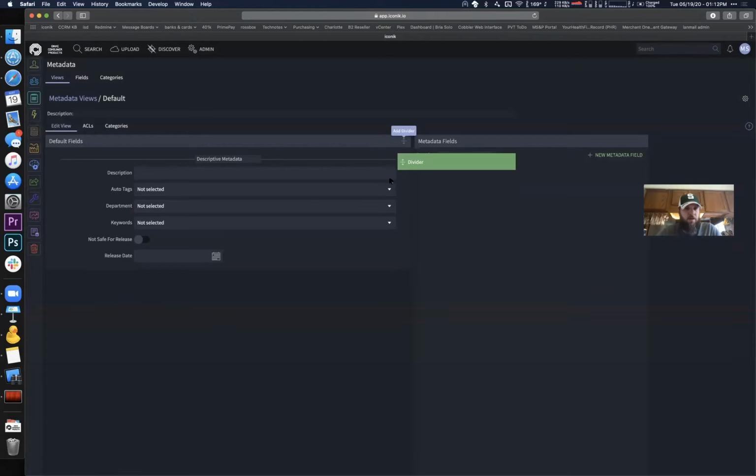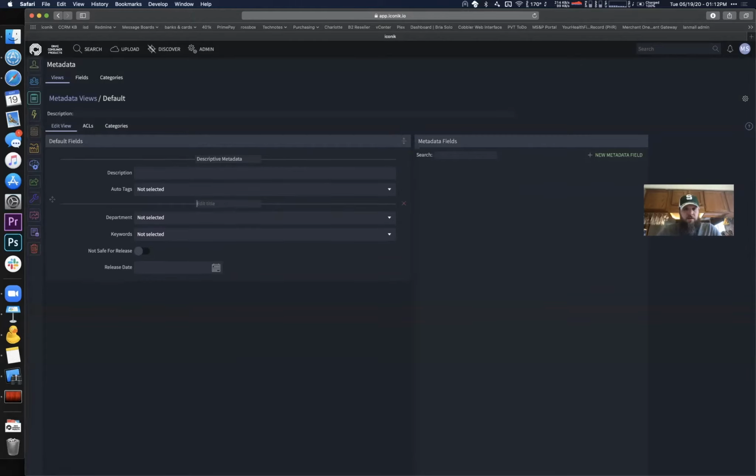And then we'll make another one that is release info. And then the last one, which would be corporate. And now I'm going to shuffle these around a little bit inside our view. So I'm going to put the department underneath corporate. I'm going to put our not safe for release and release date into there. And then I'm going to put our keywords up underneath description. So we've completely reorganized our metadata schema and made it available within the system.